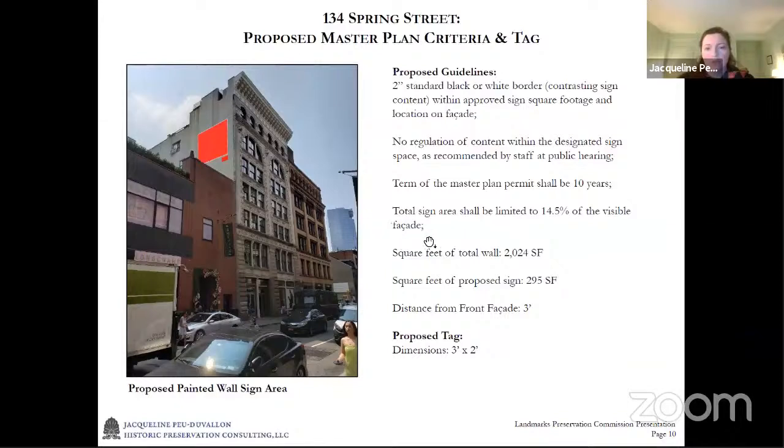The square feet of the total wall area is 2,024 square feet. The square feet of the proposed sign is 295 square feet. And there would also be the obligatory tag for the company that does the wall painting, and that would be 3x2 underneath the sign itself.